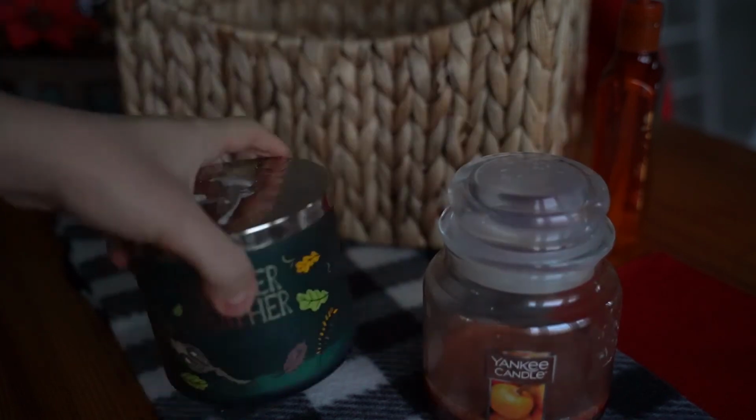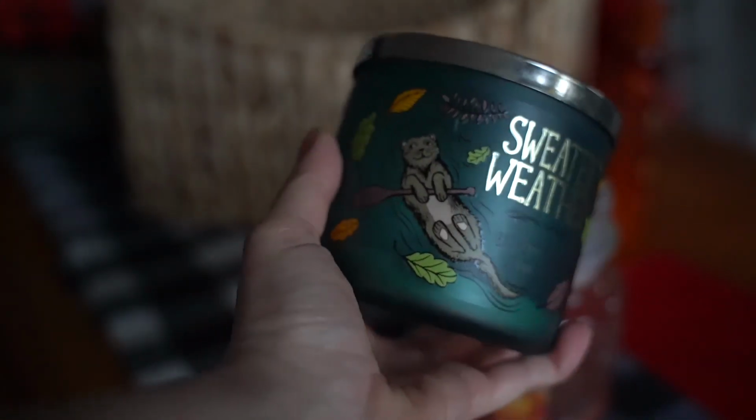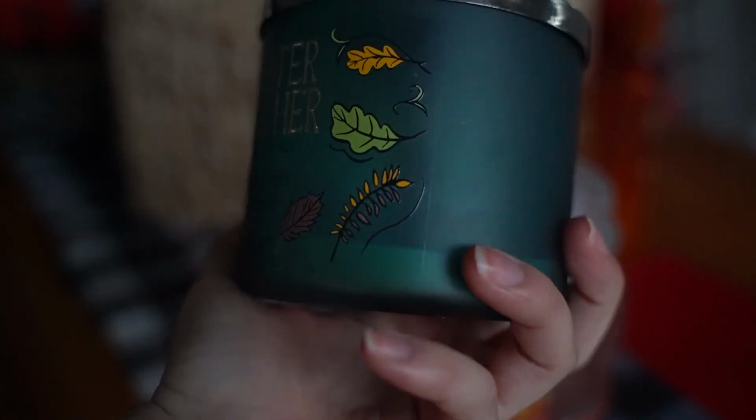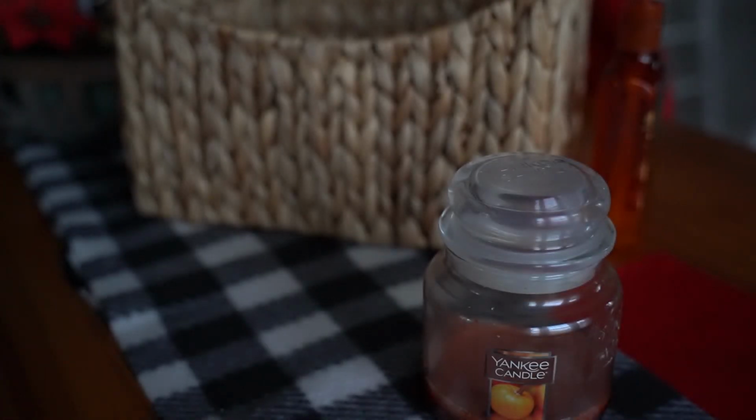Okay, and I will keep going on the Bath and Body Works. Love this jar. You guys probably know that this is Sweater Weather from Bath and Body Works. I love the little otter holding the little paddle. Sweater Weather is one of my all-time favorite scents. It is fresh sage, juniper berries, aromatic eucalyptus, and fresh woods.